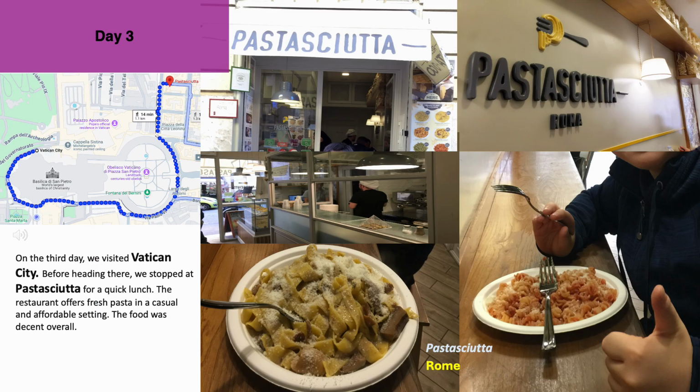On the third day, we visited Vatican City. Before heading there, we stopped at Pasta Suda for a quick lunch. The restaurant offers fresh pasta in a casual and affordable setting. The food was decent overall.